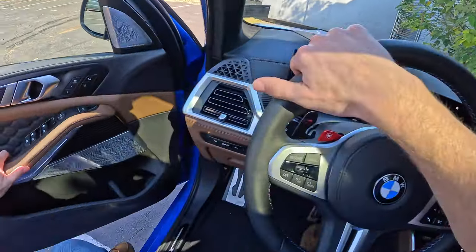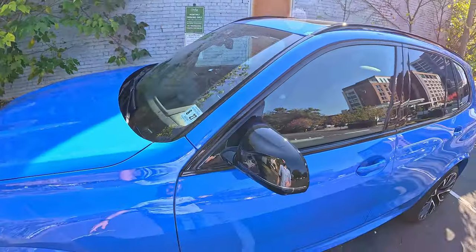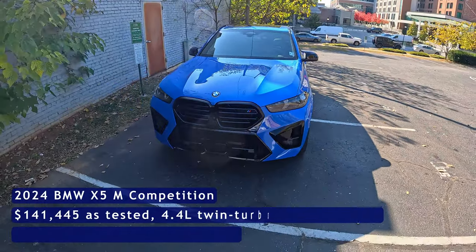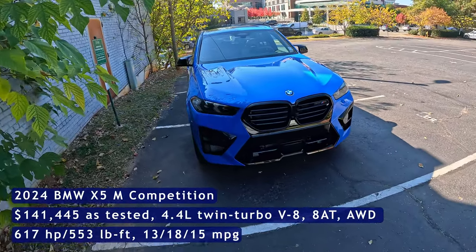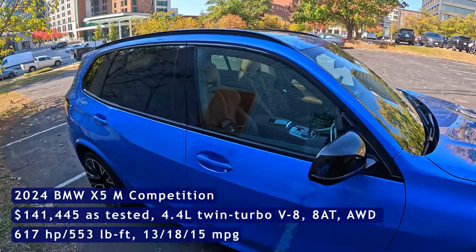Before we get started, let's hop out and take a look at it. Now, you can't get the Bowers & Wilkins system in all X5s. This one being an X5M competition, it is an option. So, facelifted for 2024, I think they still made it look really good. Honestly, it's a handsome model.